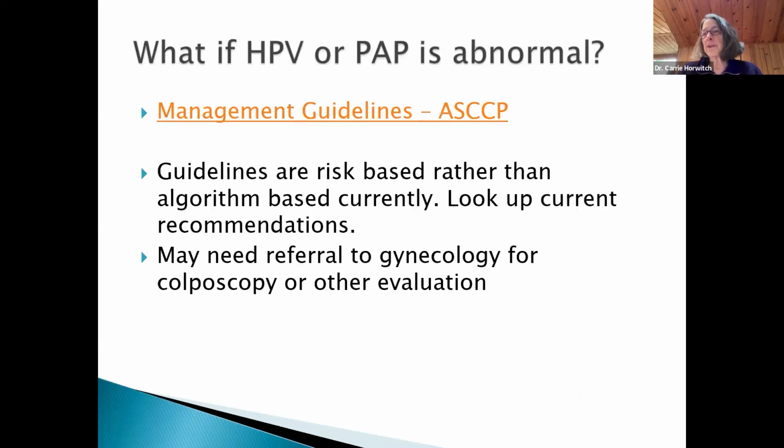So if the HPV or the PAP is abnormal, there are guidelines as to what to do. So I would certainly go to the ASCCP guidelines. And the guideline is based on risk rather than strict algorithm. Or you can contact again through MAVEN, one of our gynecology, to say what should you do if you're not really sure what the next step should be. Next slide.